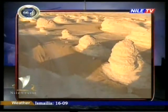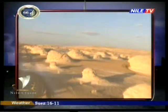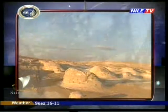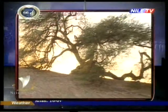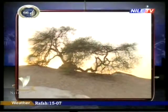Tours, especially to the area of the White Desert, a popular destination for travelers and a natural protectorate. Here, a traveler with a four-wheel drive vehicle can examine many formations that illustrate the geological process of the area, which occurred about 144 to 65 million years ago.